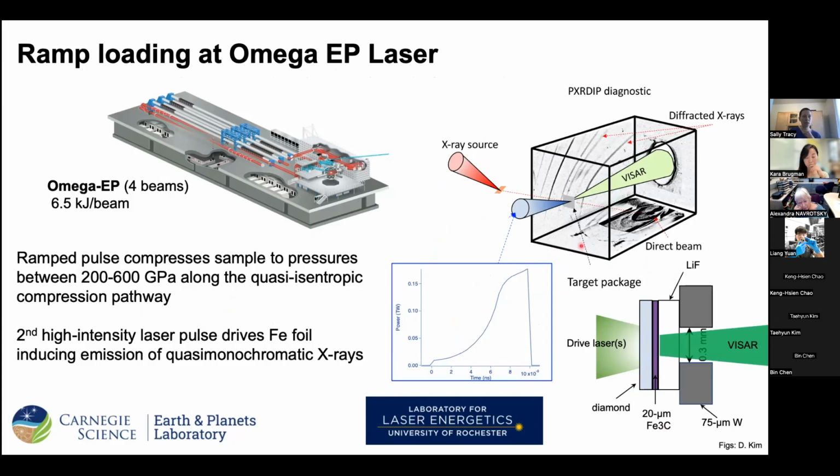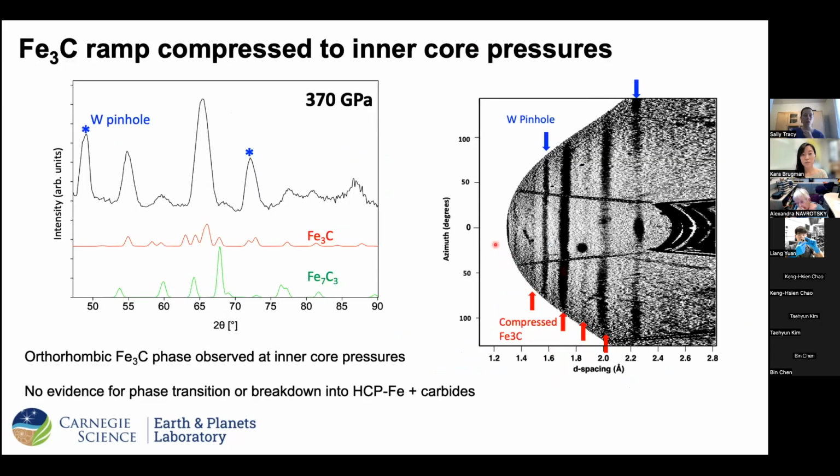And so here we use this type of ramped pulse shape, which allows us to put ourselves along, ideally, the isentrope. And then again, we use diffraction experiments by impinging a metal foil with a high-intensity laser pulse, scattering from our sample at maximum compression, and then collecting diffraction data on these image plates that surround our sample. Here I show an experiment where we ramped our Fe3C sample up to a peak stress of around 370 GPa, so near central Earth pressures.